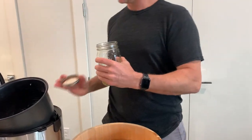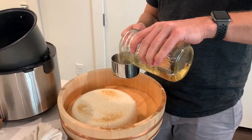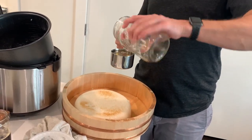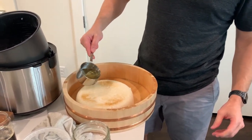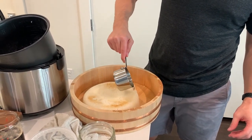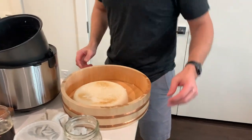Yeah, exactly. So this is about a quart of rice. I usually use about a cup and just a little bit over a cup of rice seasoning per quart of rice. It seems like a lot and it's gonna seem really wet. But that's okay because it's hot and this stuff will soak in and dry up.